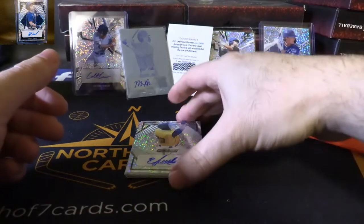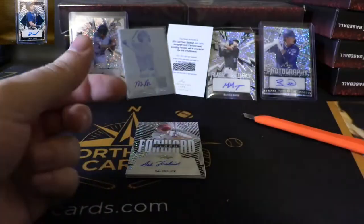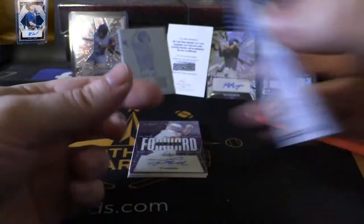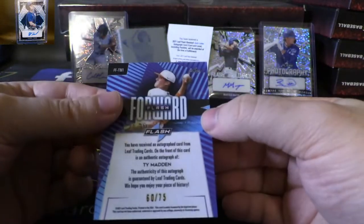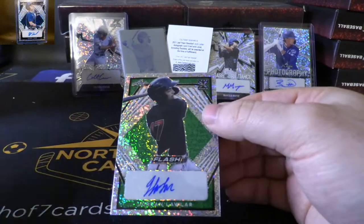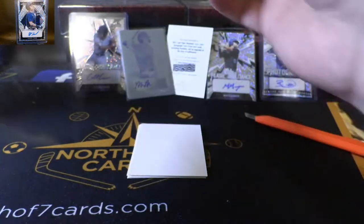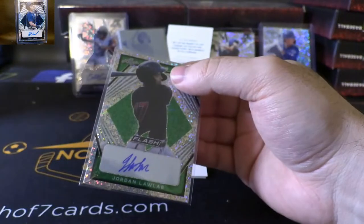Put you over there. Here we have ourselves an Eduardo Garcia. Next up, we have a Sal Frelick. Congrats to the Sal Frelick spots. Next, we have a Tyler Madden. This is a Flash Forward Purple, numbered 60/75. And a Jordan Lawlar. Congrats to the Lawlar spots. This is the Green Parallel, numbered 9/25. So, yay.